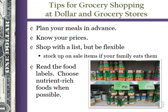Tips for grocery shopping at dollar and grocery stores. Always plan your meals in advance. Be sure you know your prices. Shop with a list but be flexible. Stock up on sale items if your family often eats them. Be sure to read the food labels. Choose nutrient-rich foods when possible. Another tip is also never go to the store hungry because you'll end up putting stuff in your grocery basket, and having to buy extra stuff means putting a dent in your food budget.